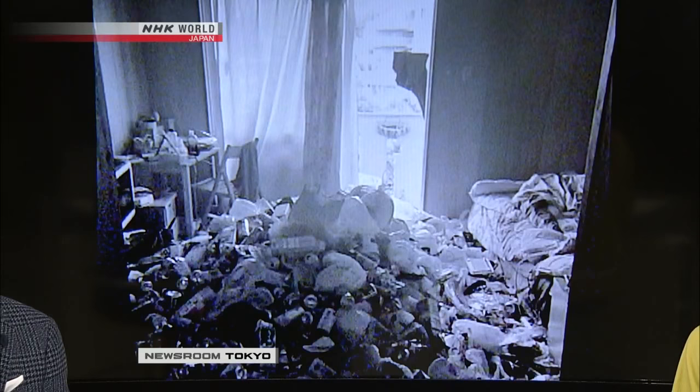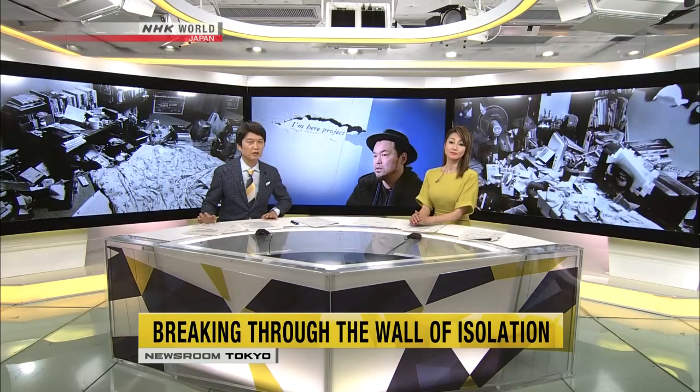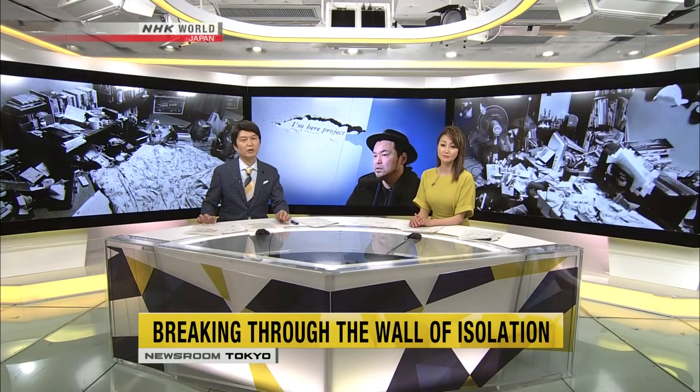This is how people who've cut themselves off from society live. These photos of messy, cluttered rooms offer an insight into people known as hikikomori, social recluses. It's estimated there are more than 1 million of them in Japan. Most hikikomori are in their 20s and 30s. A man who once was a social recluse himself is now giving them a chance to reconnect with society through a unique art project. The faces of some interviewees are not shown for reasons of privacy.